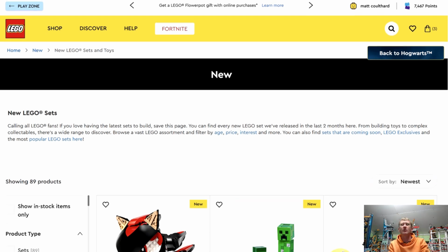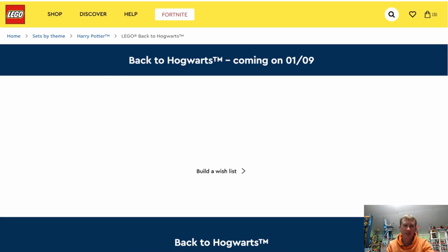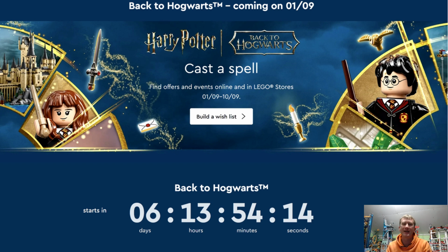Now, you can see up at the top left-hand corner, Back to Hogwarts is on its way. So we are getting close to a Harry Potter thing. So all they've got now is a big countdown. So you can see find offers and events online and in the Lego stores kicking off on the 1st of next month, which, as you can see from when I'm speaking about this, is in 6 days and 13 hours.